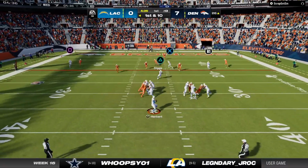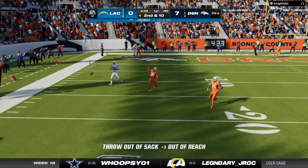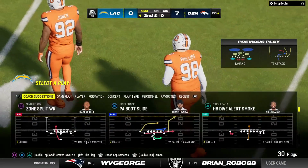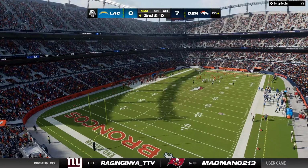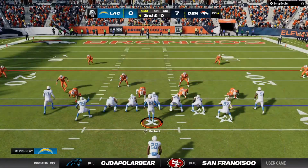Herbert on first down now. Buying time to his left. Oh, he was hit as he threw it there, and that one winds up incomplete. Yeah, their backs are up against the wall a little bit, and they come through by forcing an incompletion. Now they've got to continue to ratchet up the intensity a couple more times and get off the field before giving up any more yardage.